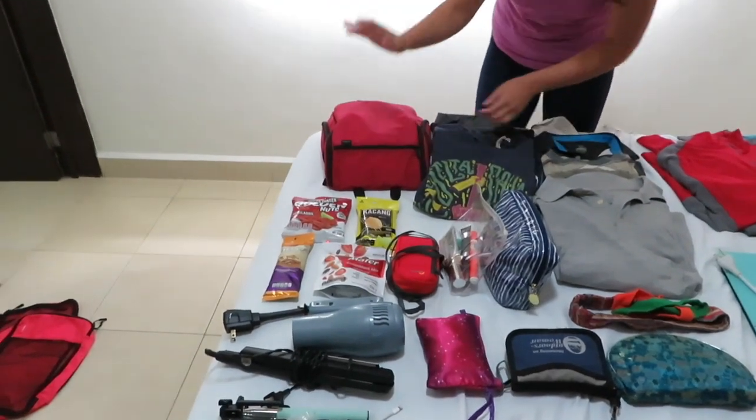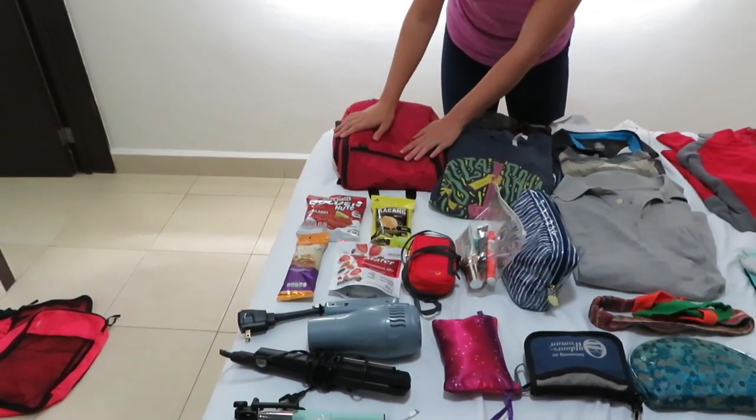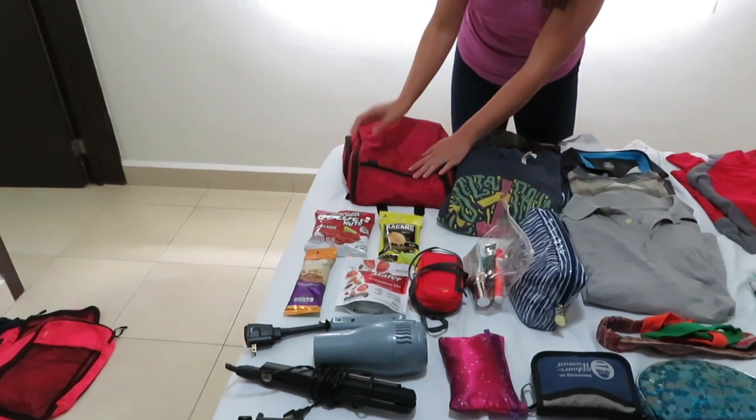And then the rest of our toiletries are in here, which I think this one might actually go into the suitcase.